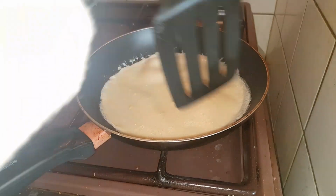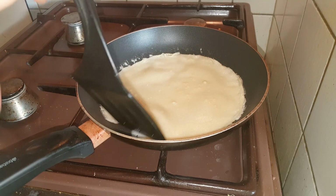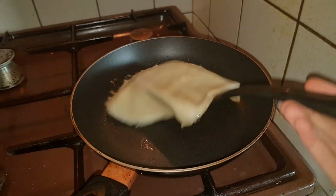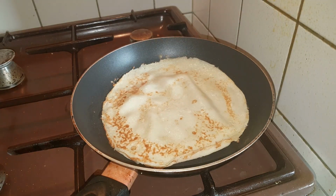As the edges start to brown, it means it's ready to be flipped. There's a Russian saying that the first pancake is gonna be a flop. And not to brag or anything, but I feel like I have defeated the odds, and mine is pretty good. Maybe I just discovered a hidden talent of mine. Let's not talk about the second one.